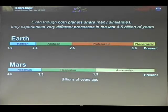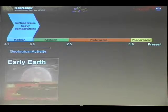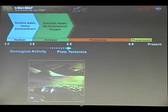And so the question of the day really is, is there microbial life there now? But probably more importantly, can we get down to the surface and look for what might have happened in the past, and compare a little bit about what we think we know about the history of early Earth and what we think about the history of early Mars. In early Earth, billions of years ago, more than 3.8 billion years ago, there was all this stuff flying around the solar system. The Earth was bombarded with lots of impactors.